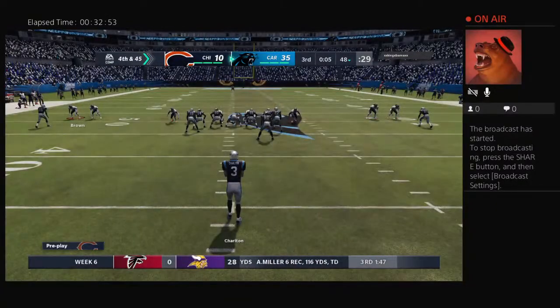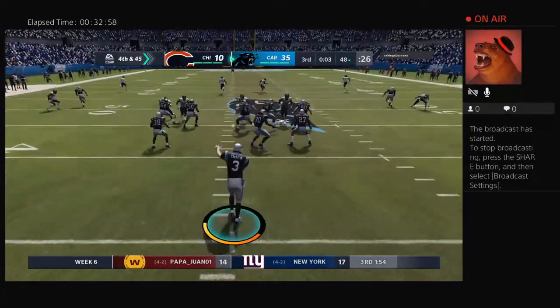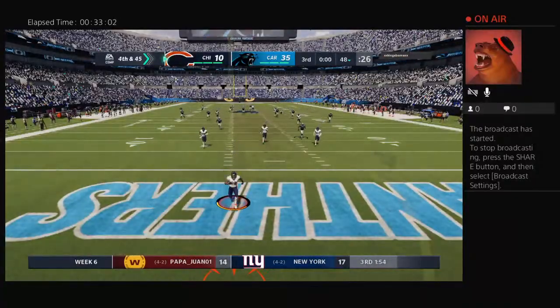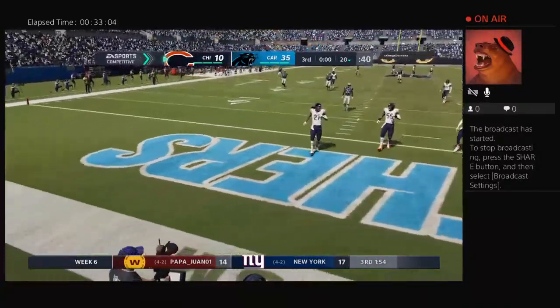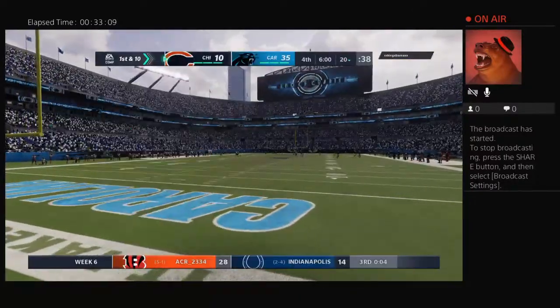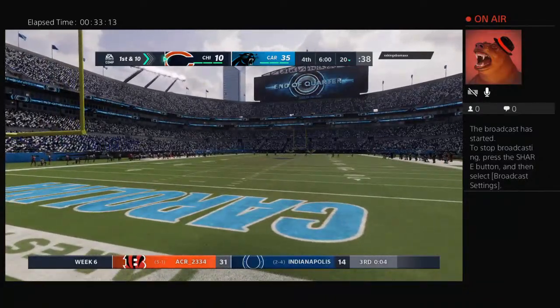Here's the Panthers punter now. And the way this offense has moved the ball, he hasn't been needed till here in the third. And that is going to do it for this third quarter of action. You are watching the NFL on EA Sports.